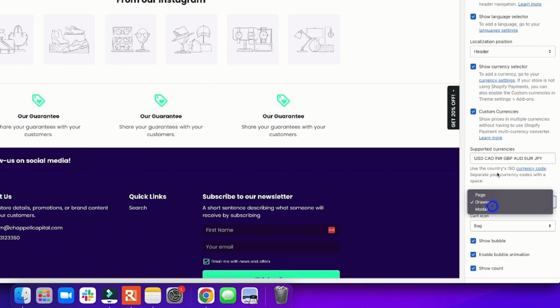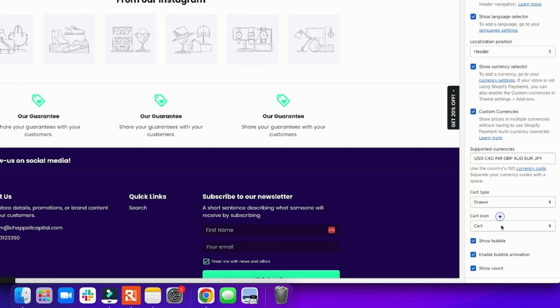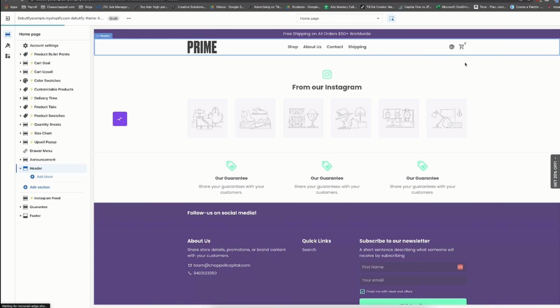And we want to leave our actual cart type as drawer because this is where it actually slides out. This is important because you don't want to drive people to a secondary add to cart page. You'll get much higher conversions just by having a drawer type, and that's really great about the Debutify theme because you can use this very easily. We're going to change this from a bag icon to a cart, and then we're going to hit save.